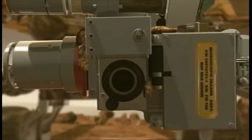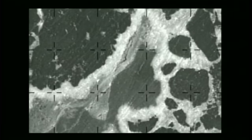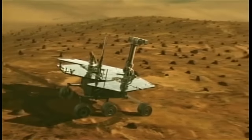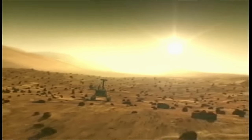They have sensors on the end of that arm, like there's a microscope, for telling us in detail what they look like. So we've got a whole bunch of tools similar to what a geologist would want if they were actually physically there on the scene. The rovers were named Spirit and Opportunity. And they are still exploring regions of Mars today at locations on the planet hundreds of miles from each other.